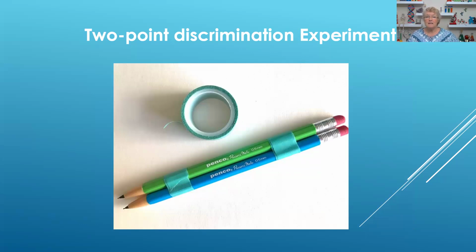So this test that we're going to do is to determine the area of the arm where we are best at determining when there's 2 points of contact as opposed to 1. So we're going to use 2 pencils taped together that look like this. Take your pencils now and tape them together. They have to be so that the points are even. It won't work if one of the points is way down here and one of them's up there. They have to be as close to even as you can get them. All right, so go ahead and tape your pencils together.